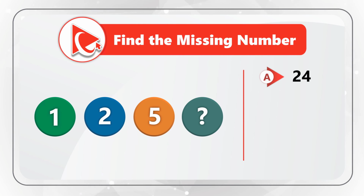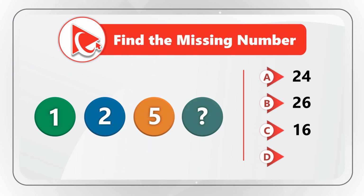Choice A, 24. Choice B, 26. Choice C, 16. And last but not least, choice D, 20. Take a close look to see if you can calculate the final answer. Are you ready? I hope you found the answer because it's so easy to calculate.